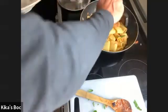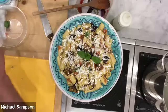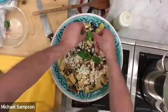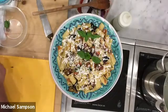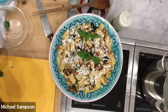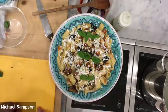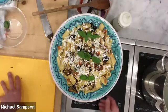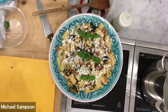Ricotta or pecorino or parmigiano. Now we're going to put on our little leaves. Little perspective. Bene. Wow, Chef, it's amazing.